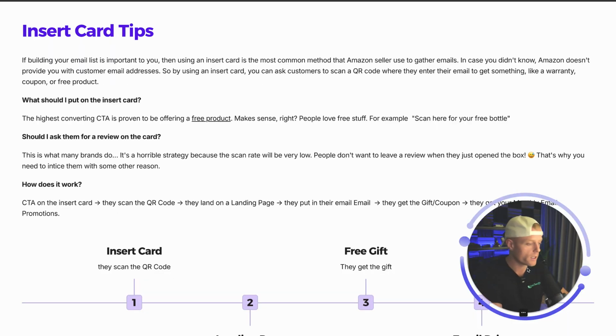Some quick tips on an insert card. So if you're asking, Riley, should I use a product insert? Here's my spiel. If building an email list is important to you, then using an insert card is the most common way that savvy Amazon sellers build their email list. In case you didn't know, Amazon does not provide you with the customer email address. So by using an insert card, you can ask customers to scan a QR code where they enter their email to get something like a warranty, coupon, or free product.